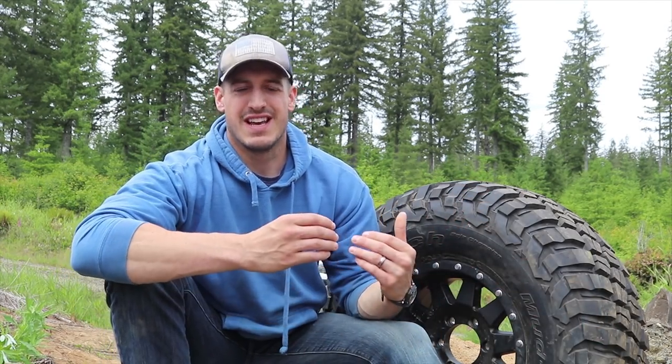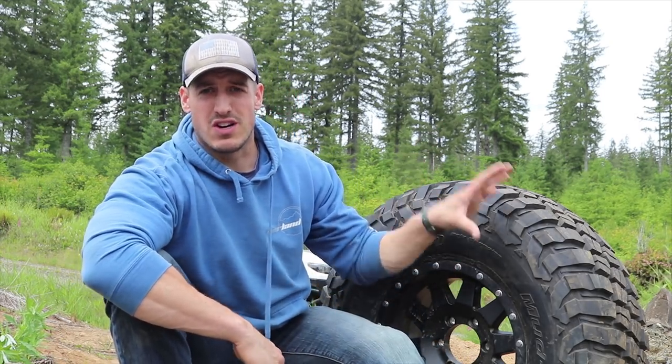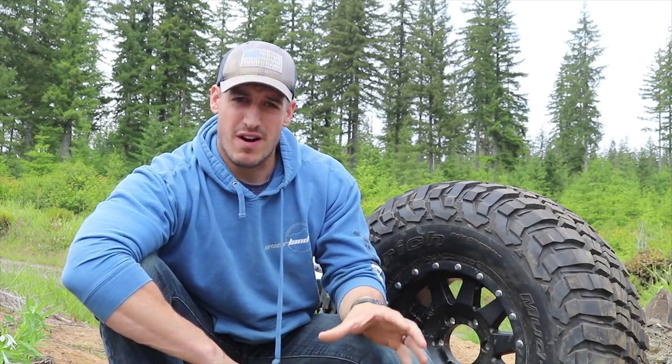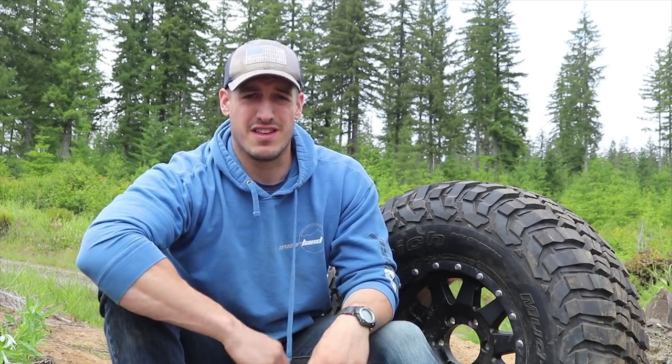These tires can take you places that no other tire can, and I'm talking thousands of miles away. If you want to travel long distance on a mud terrain tire, this is the tire to do it. They're very quiet on the road. You still get decent gas mileage. They hold up very well. They're extremely durable, and they can tackle just about anything you throw at it.